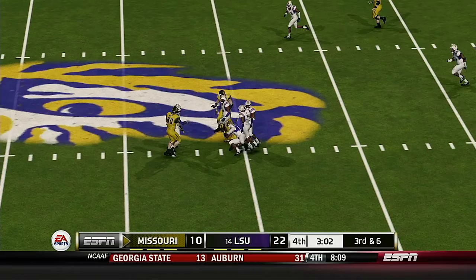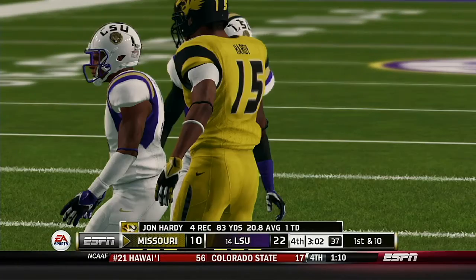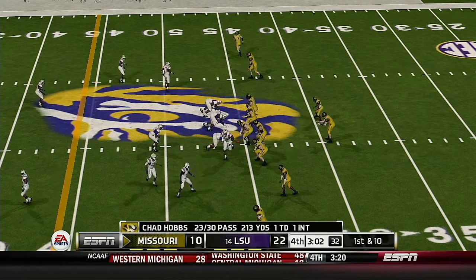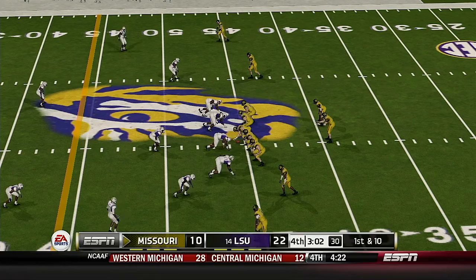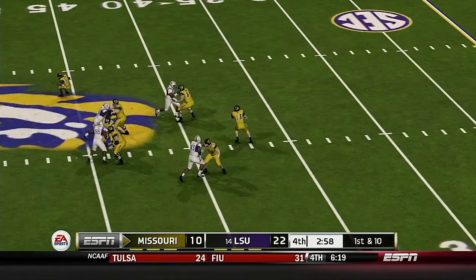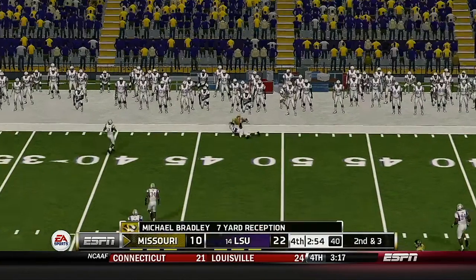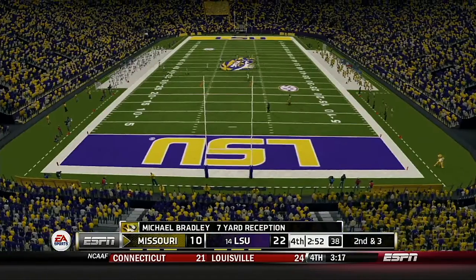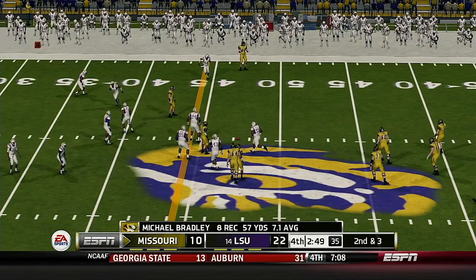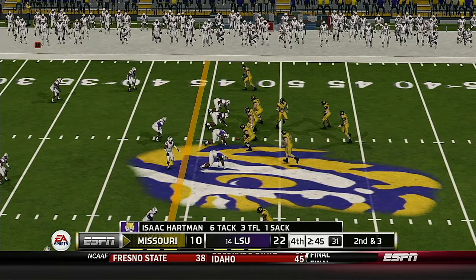Got a man. Watch out here. And he is drilled at the 45-yard line. That was actually pretty good defense. But a great pass and a great catch were enough to overcome it. Brought down around the 47-yard line. Tackle at the 47-yard line. That'll bring up second and three. Just under 3 to go.